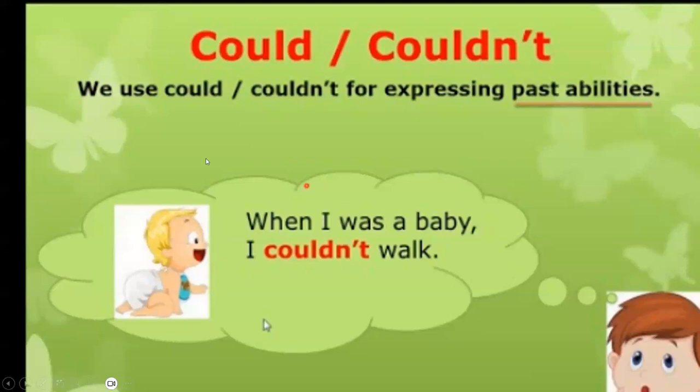Could and couldn't. We use could and couldn't for expressing past abilities, as we said. Another example, when I was a baby, I couldn't walk. I was a baby in the past. To that I said, I couldn't walk.